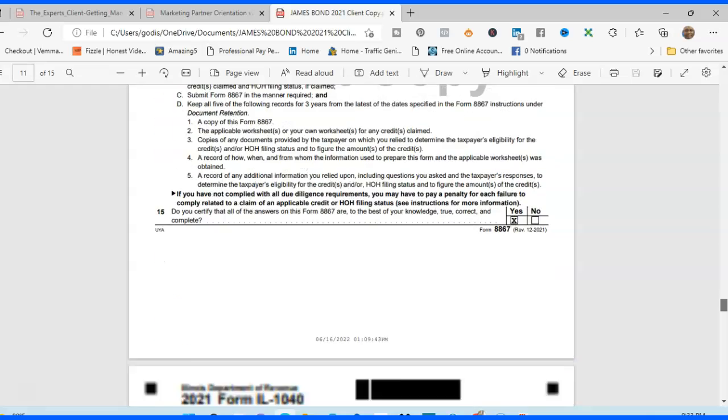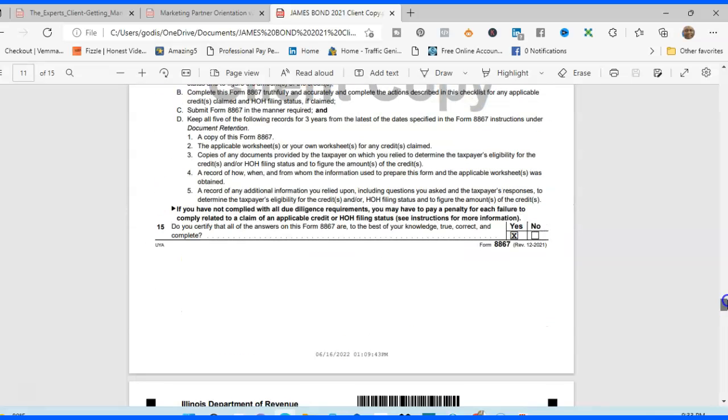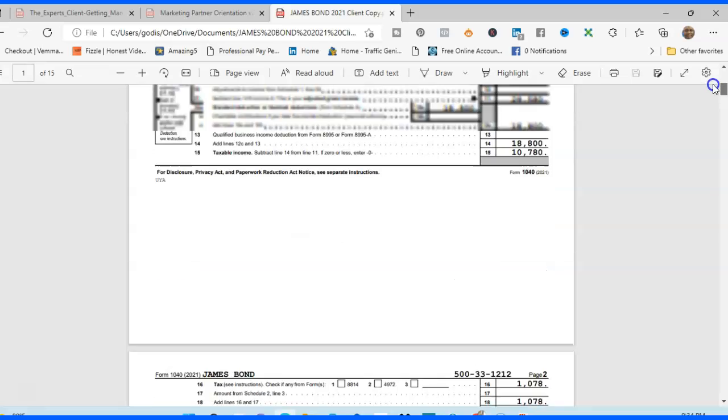And so from there, we scroll down and we go to Illinois 1040, which I won't be covering, no state tax returns in these lessons. Everything's going to be strictly federal when it comes to going over how to prepare an individual tax return for yourself.